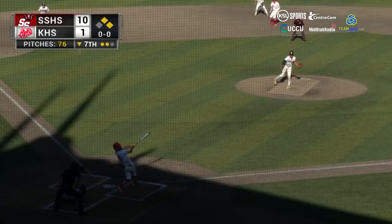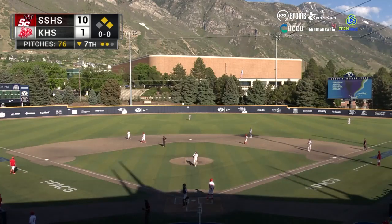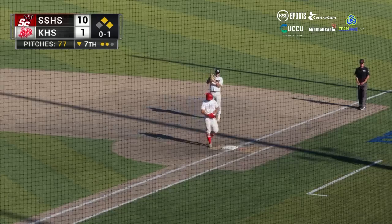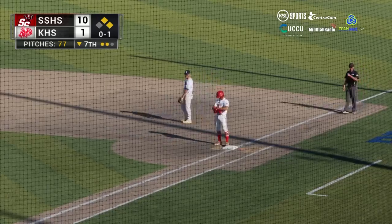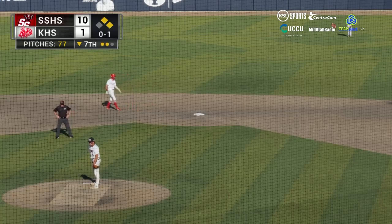First one from Ingram. Swung on. Flies this one down the left field line. Foul and out of play for strike 1. Yeah, and really nothing hurt. You know, South Sevier crowd, and everybody really wanted it. But still, you've got the big 10-1 lead here. Out hit Kanab so far, 13-4.